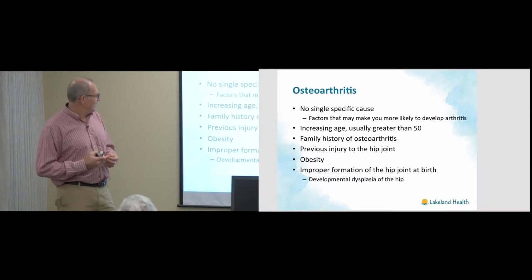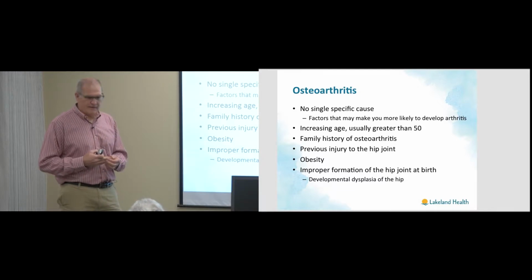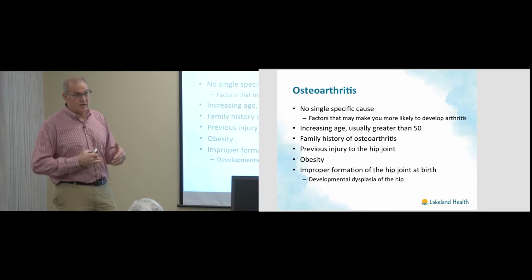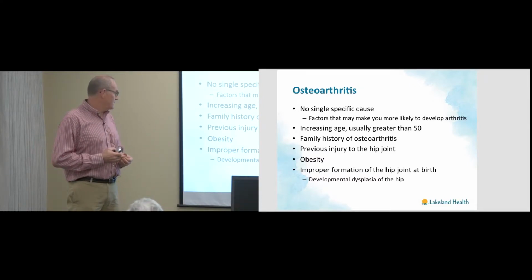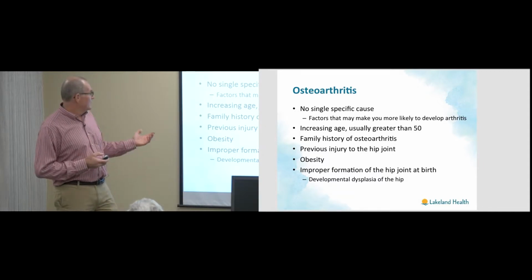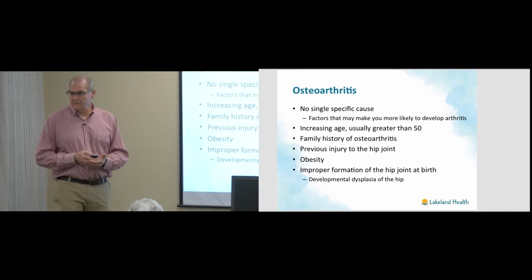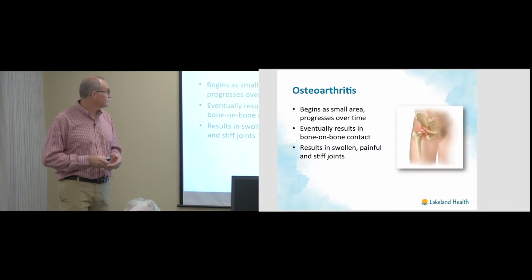Obesity. Being overweight causes a wear and tear to the joint. One of my colleagues always kind of jokes and says, you can run a semi on Volkswagen tires just so long. And that's kind of talking about that overweight, that there's just so much that the joints can handle. And then the improper joint formation. That's what I talked about with the developmental dysplasia or dislocation of that hip joint.